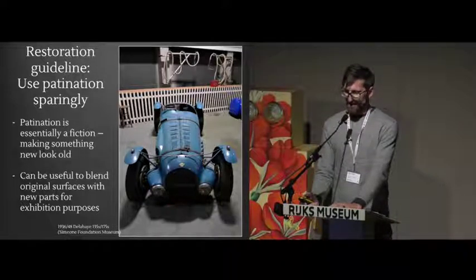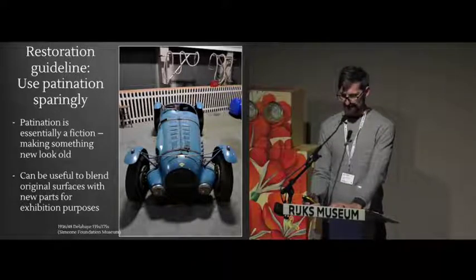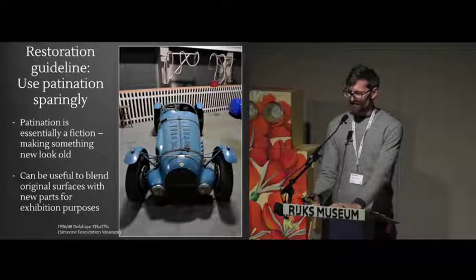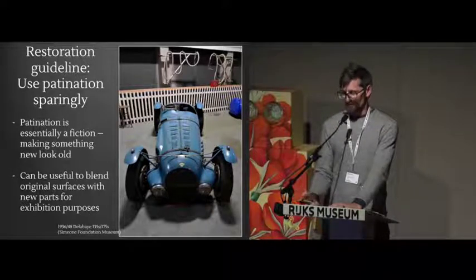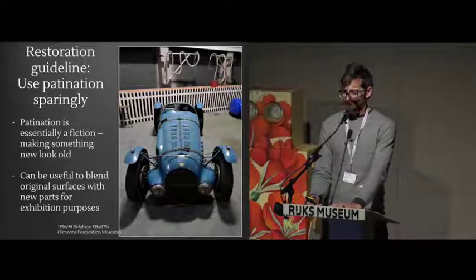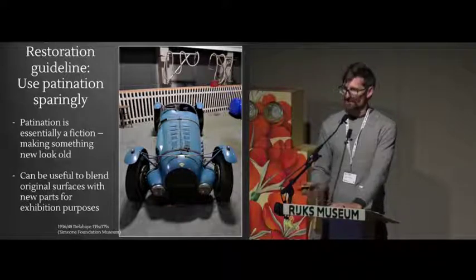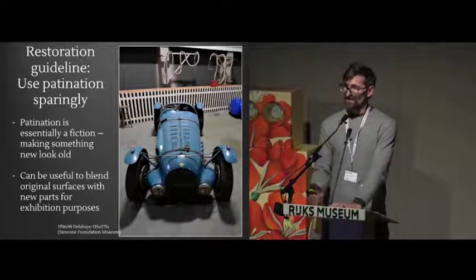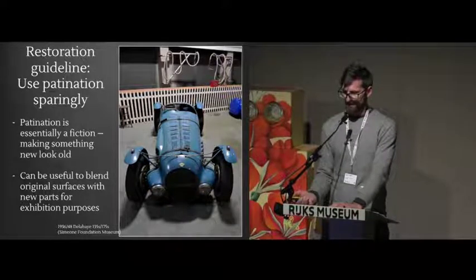This is an original condition Delahaye in the Simeone Foundation Museum, which was missing a leather hood strap. The museum wanted to accurately portray the car as it was when it was used, so it needed two hood straps as it had originally come. However, when they received it at the collection, it only had one. So they decided to make a new leather hood strap that they would then patinate in order to make it look like it was from the 1930s, in order to not distract from the overall appearance. At any time, that hood strap can be removed and the car can be returned to original condition.